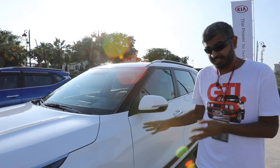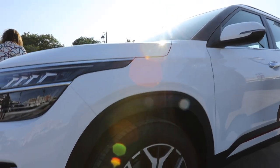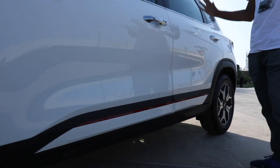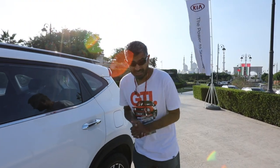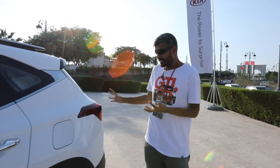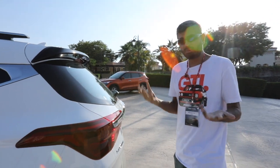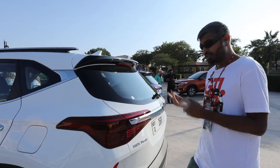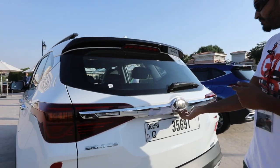Both of them, like the Honda HR-V. It comes with 17-inch wheels, quite nice looking. I love this red stripe down here on the GT Line car. It's pretty much your standard boxy crossover. Very smart looking. If you come around to the back as well, it's got a lot of presence. It feels like a much more premium, upmarket car than the price would suggest.